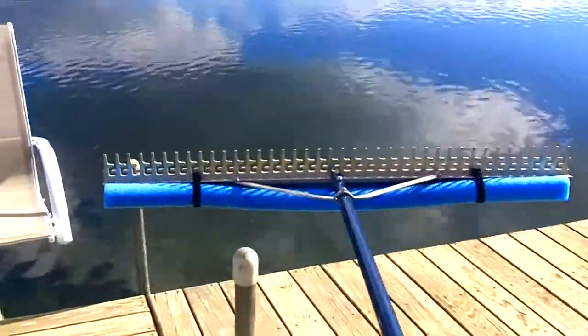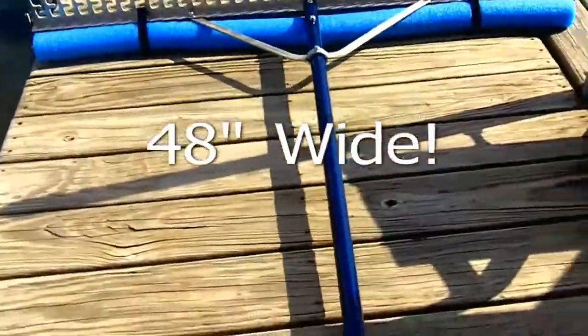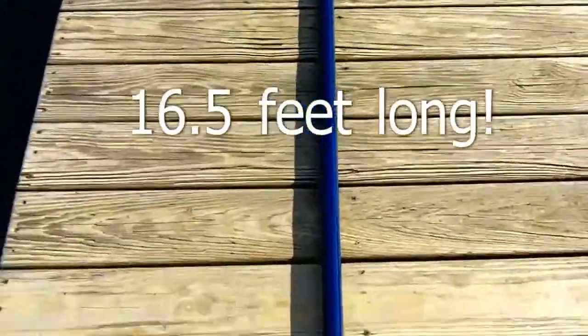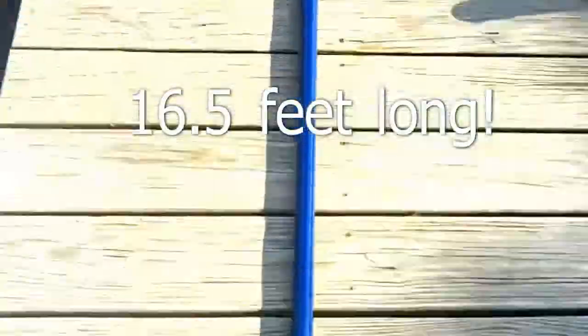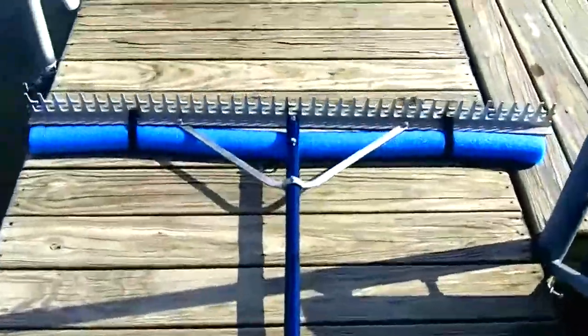We've done it again. We've topped ourselves again. In this case, we have a 48-inch wide rake, bigger than anything else on the market, both in the width and in the length. The length is 16 and a half feet long. You can add extensions up to 22, although it gets a little sloppy. But there's nothing bigger, there's nothing better or stronger on the market.